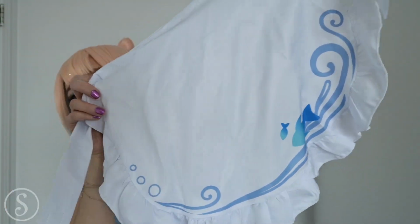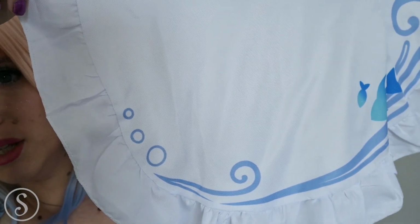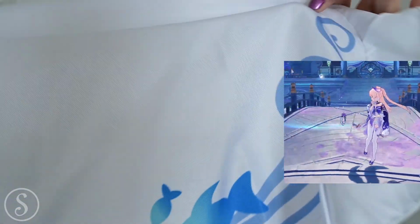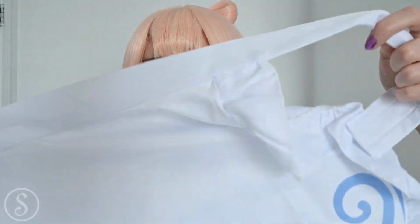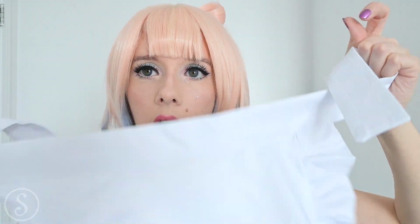It has the little fishies printed on it. It's really cute. There are some little bubbles here and swirlies. It's like the exact fishes that she summons when she's doing her attacks. And I think in her idol, she kisses a little fish. Yeah. And this part is doubled, so it goes around your waist. And the 2 sides have some Velcro at the end, so you can just put it on here.